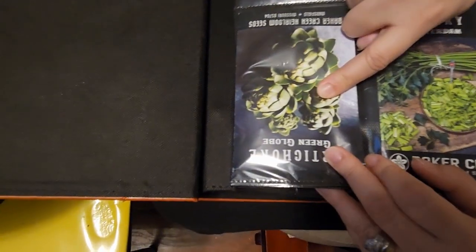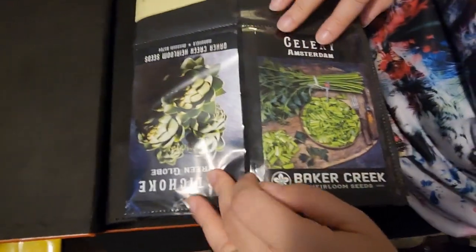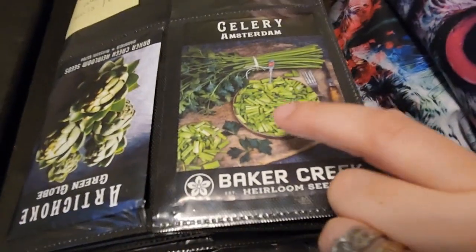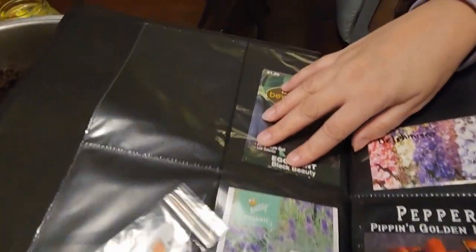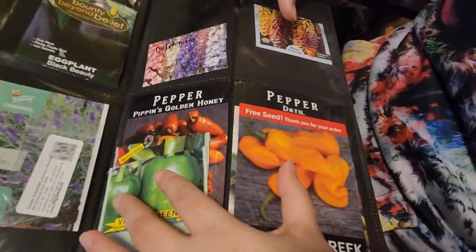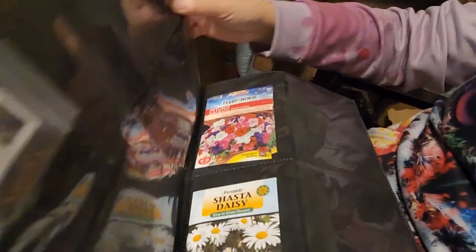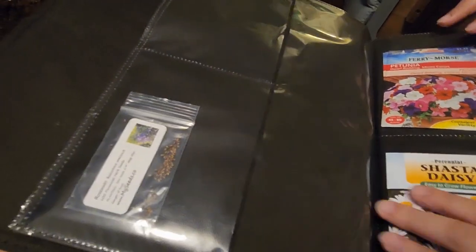I put some artichoke in my winter sowing thing, so I'm going to wait and see how that does. Mostly because I don't really have a space for artichoke. I started some celery in November, so that's already started. The eggplant, I'm going to wait a little bit until closer to February to start. I started some lavender. Peppers I'm going to start in February. These two I did in winter sowing buckets. Rosemary, I already started some.